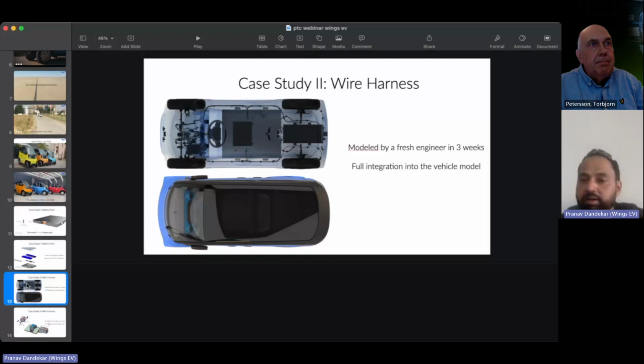And sure enough, he picked it up in a pretty quick time. And then he could go from our harness design to modeling it into the full vehicle in a short span of 3 weeks, right? And he was able to fully integrate the model into the vehicle.